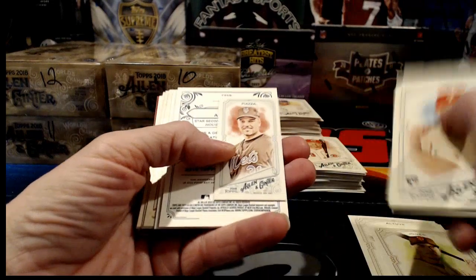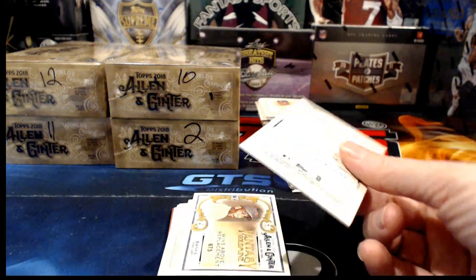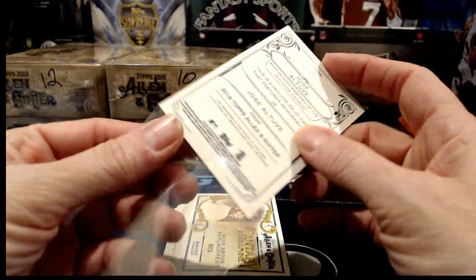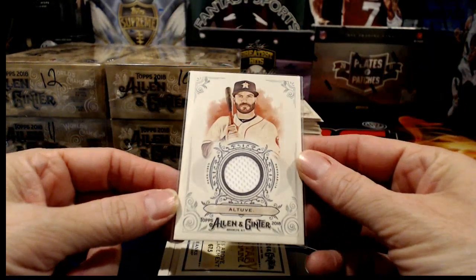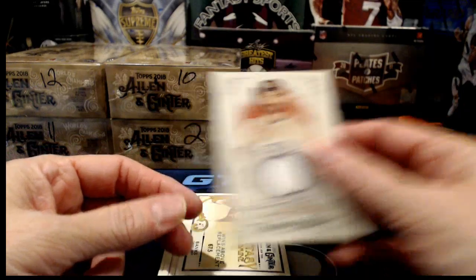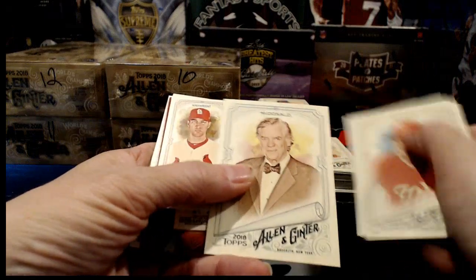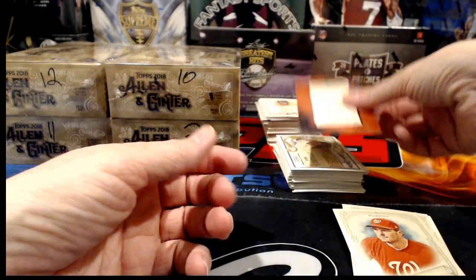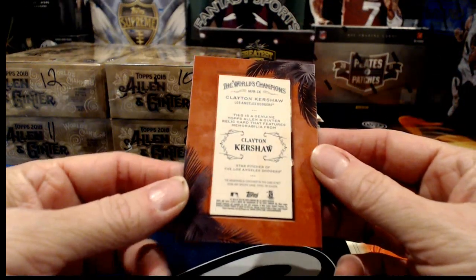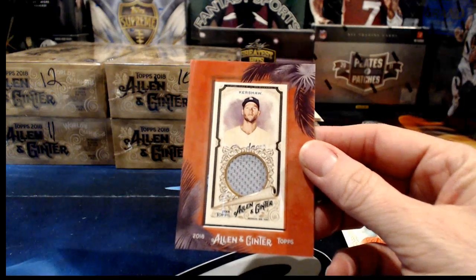But I am excited that they've expanded Chronicles this year to include more card sets and more autographs on the insert sets, and maybe not quite as many of the Chronicles base cards. Jose Altuve. So the Astros already have a Carlos Correa relic. You have a Jose Altuve relic to go along with it. We are coming upon another hit. And this is Clayton Kershaw. Little framed relic there for the Dodgers.